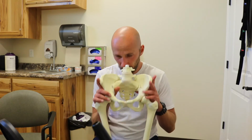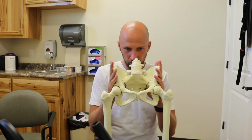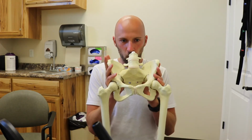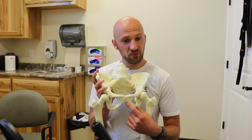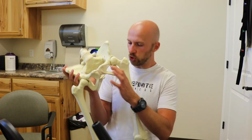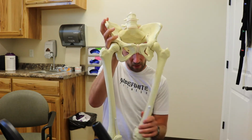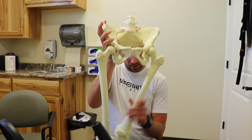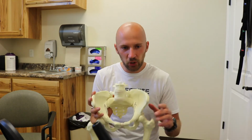What are some key muscles to consider for these presentations? And I'll go through each. In the narrow, let's start with wide. In the wide infrapubic angle, as you can see, when I widen the IPA, the pubic ramus, the inferior pubic ramus, and the ischial tuberosity move a lot closer to the femur. Or I can do the same thing by moving the femur a lot closer to the innominate. That would be hip adduction.